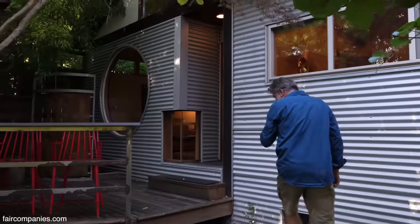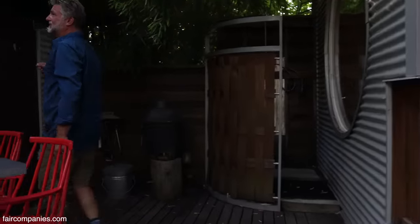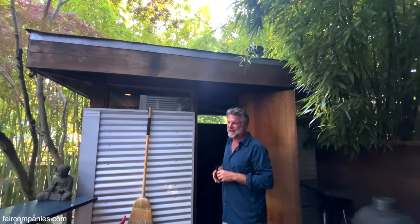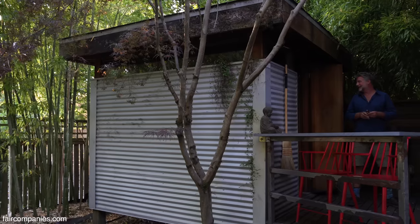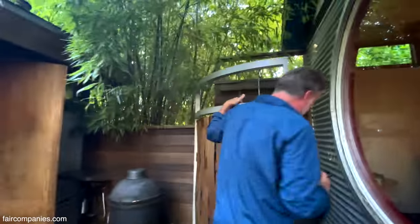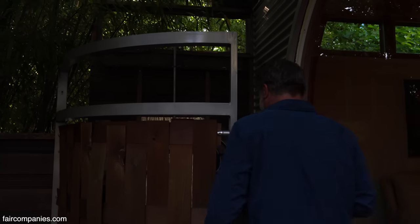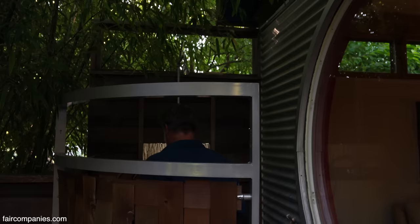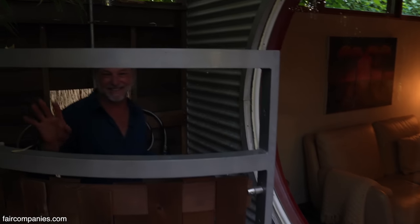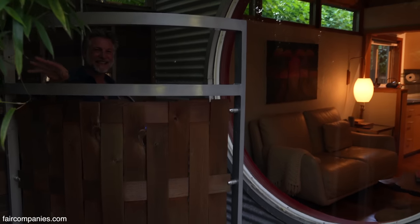So this was one of the little buildings I had the most fun designing and building. You're just transformed into a completely different space. You are not in downtown Seattle anymore. And then you have the shower right here. It also has hot water, so I think it's my favorite amenity. When I don't have guests here, I definitely come back here and shower because it is just so fantastic.